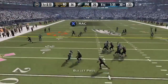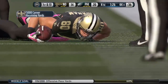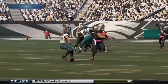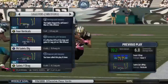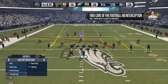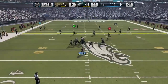So the Saints can get another play to go. And that's Jimmy Graham right there with the catch. So that's 5,000 receiving yards for his career. Milestone has been accomplished. Congratulations, Big Jimmy. You have just got 5 5,000-yard games. That's an honor right there. And now the Saints will try to advance that to the end zone.